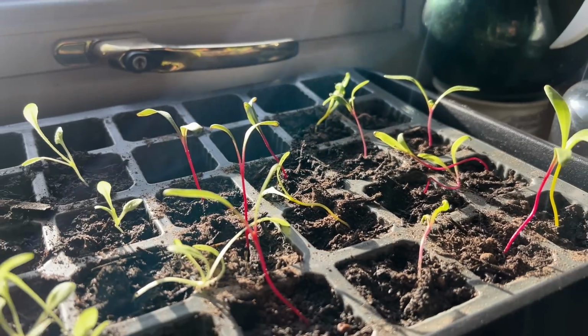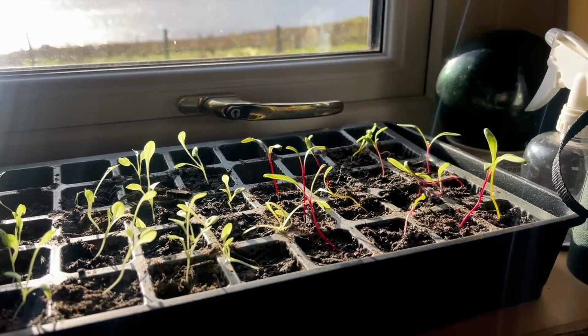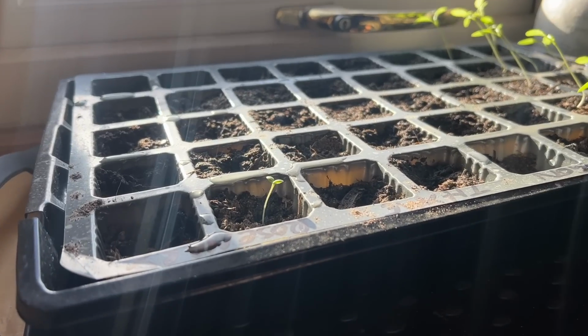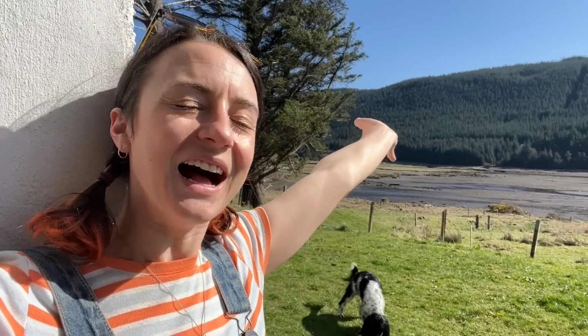But otherwise, my other seedlings have been coming up. So I've got the chard and the lettuces, and a few chives have come up, and the parsley. None of the other herbs have actually sprouted apart from one tiny rosemary seedling, but I've got some parsley and I think those need repotting now into something slightly bigger. I'm going to harden them off in the shed for a few days when they're ready. But for now, I'm going to get on with planting some seedlings in the beautiful sunshine.